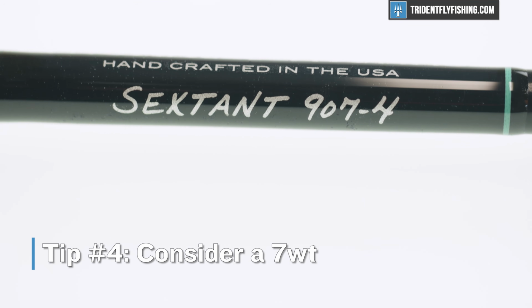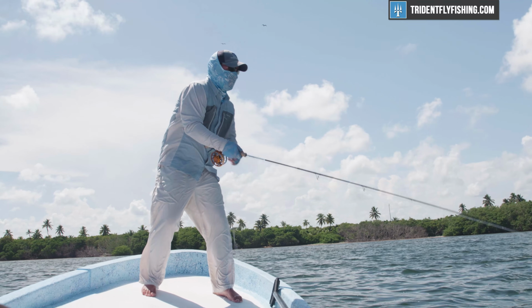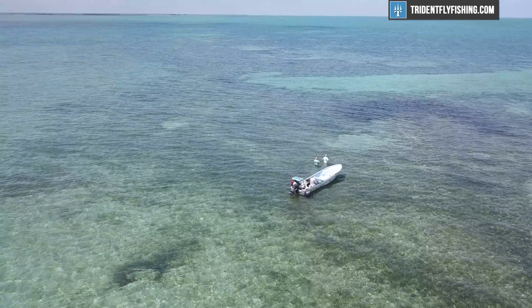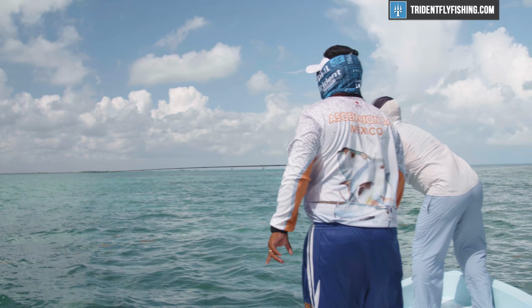Last but not least is the in-between rod, which is the 7-weight. The 7-weight is going to blend a little bit of the factors of the 6-weight and the 8-weight. And if you're a guy that likes to have absolutely every rod and really dial it in, there's definitely a place for it. However, I find that a slightly better double haul on the 6-weight is going to be more than enough to cover that gap.